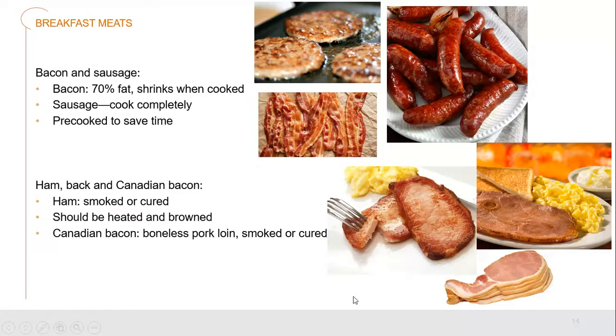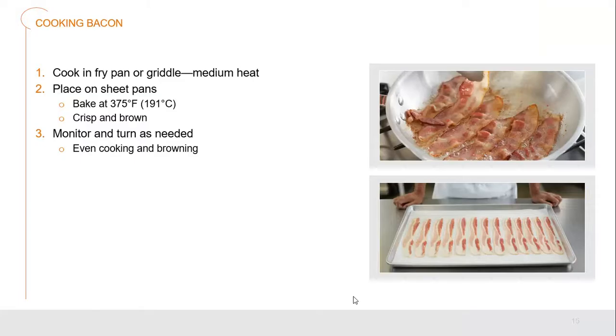And so these items should always be cooked appropriately until they're nice and golden brown. And in terms of the rashers of bacon, you want to have those nice and crispy. And so this gives a great meat side to our breakfast, an additional part of the protein. When we're cooking up those rashers of bacon, you can cook them up in a fry pan or on a griddle on medium heat, so it's controlled. Place them on sheet pans, bake them at 375 or 191 Celsius until they're crisp and brown. Monitor them and turn them as needed as well, so you get nice, even cooking.